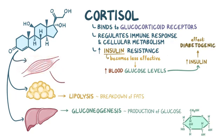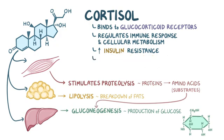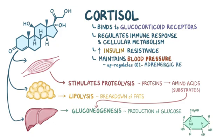In the muscles, cortisol stimulates proteolysis, which is the breakdown of proteins into amino acids, which then serve as substrates for gluconeogenesis. Cortisol also plays a role in maintaining blood pressure levels, since it upregulates alpha-1 adrenergic receptors in blood vessels, which causes vasoconstriction.